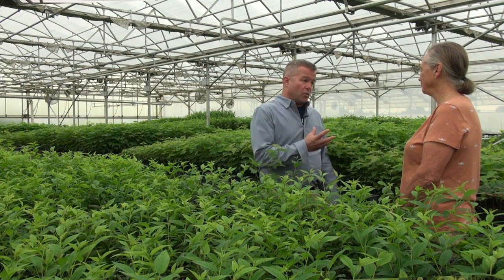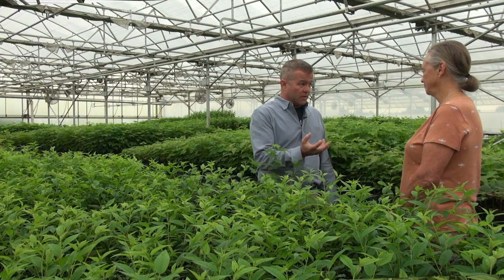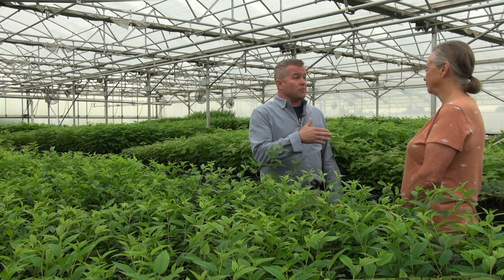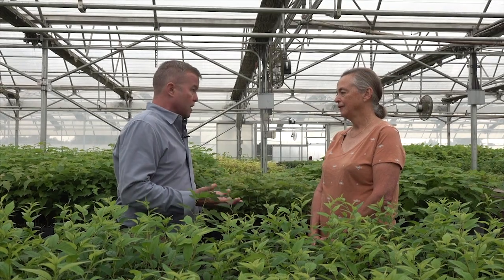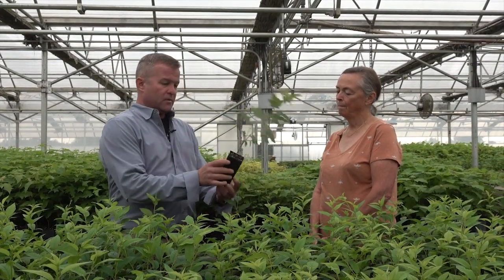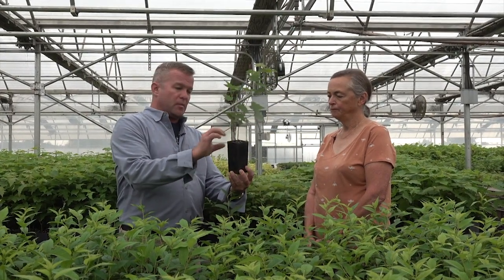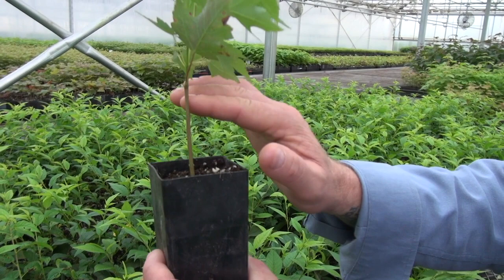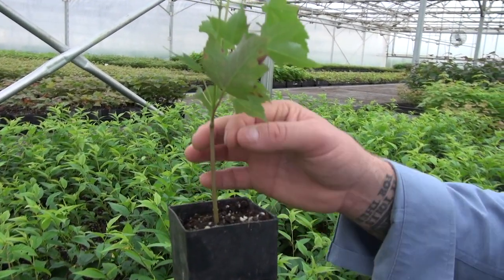So one thing that's very important when we've made the selection: we want those traits that we've selected for to be what ends up being out in the field. Otherwise, it's definitionally not a cultivar. Right. And so what we're going to do, these are great examples here. You can see we've got a little stem cutting here. It's maybe about a 4-inch piece of stem material. It's then treated with a rooting hormone, and it's stuck in this container.